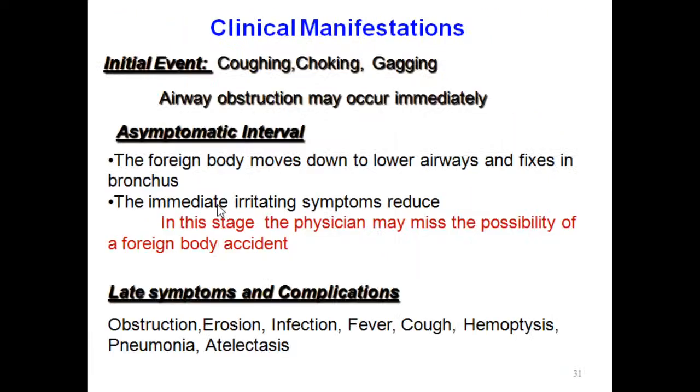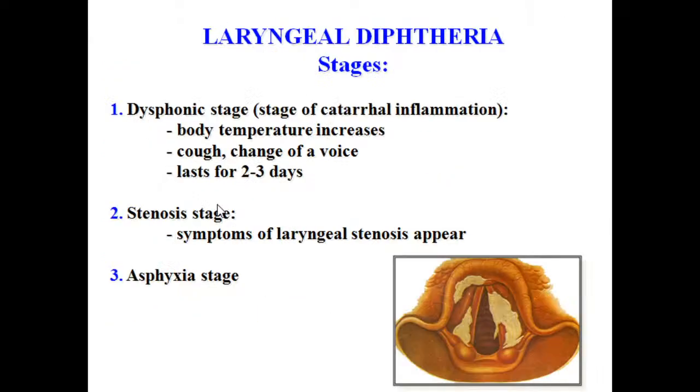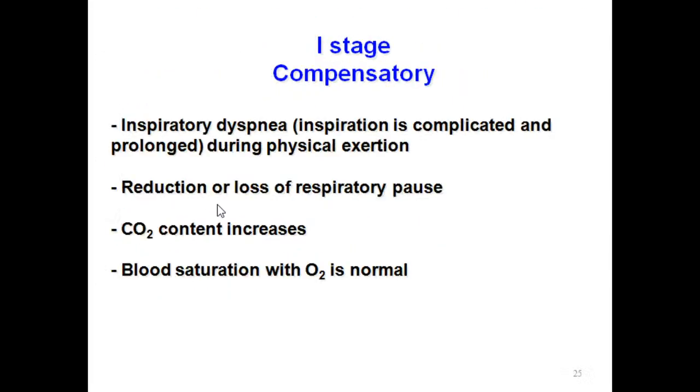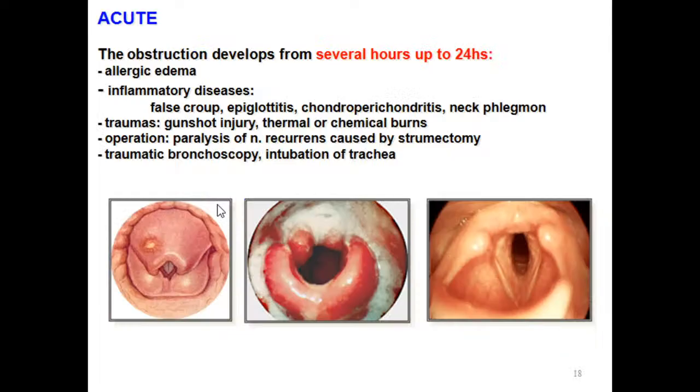Later we will speak about some reasons of acute stenosis. Now I just want to remind you that among all of these reasons, the most common are allergic edema and inflammatory diseases, especially false croup and epiglottitis.